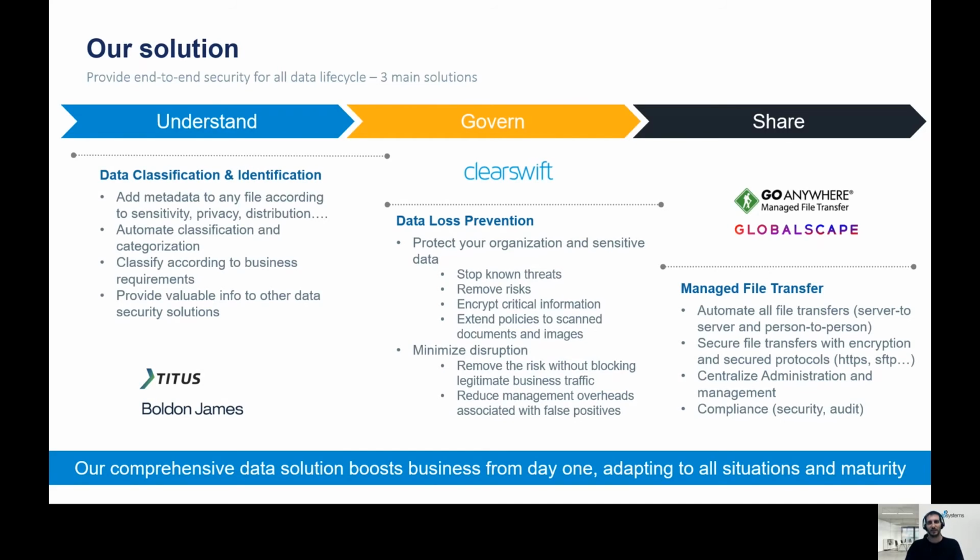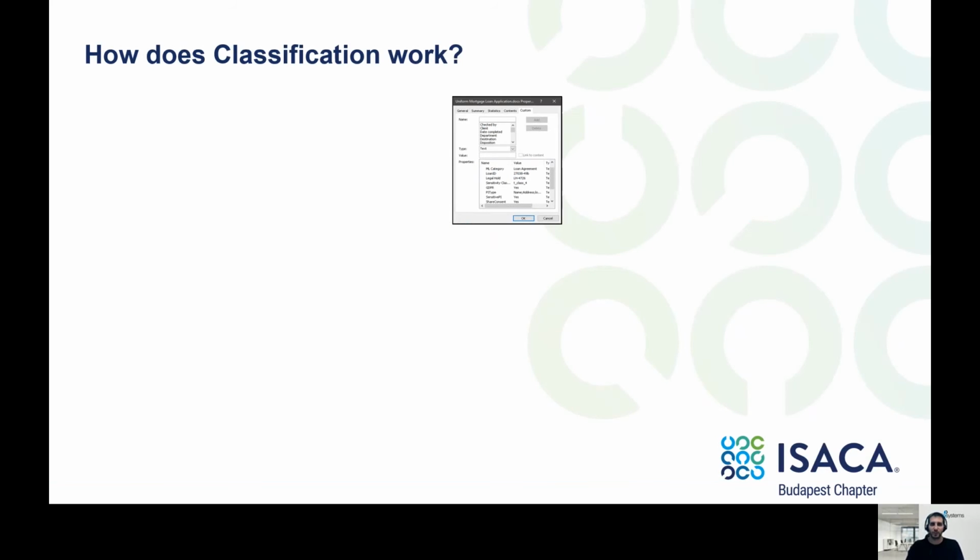And last, that's about sharing the files. So it's about selecting a managed file transfer solution, which will allow you to secure and encrypt every single file exchange that your users, but also your programs and applications, will do. Putting in security, having a centralized administration tool to do so, and of course, having a full audit trail of every single file that is getting inside and outside your company. Okay, so very quickly, we'll see a little bit of detail of each of the steps.